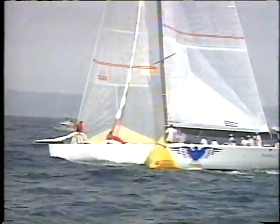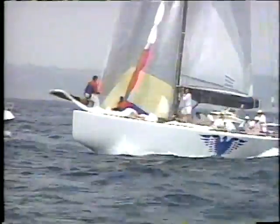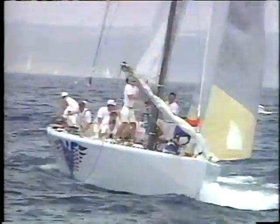Buddy Melges back at the wheel. There's sewerman John Spence. They call him Labby. Jerry Kirby with a harness on, the bowman. This could be the last mark of the America's Cup until 1995. Let's listen in on board A3.